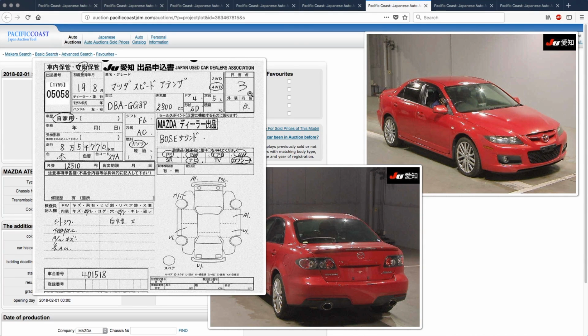This is auction grade 3 and interior B. The reason why this is auction grade 3 is because it's puffing white smoke large. And so it seems like we got a head gasket problem there. If you want to buy a car cheap and you want to fix the head gasket yourself, this could be a good deal for you.